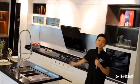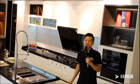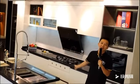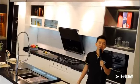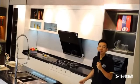These are our newest model, around $10,000. The finishing is shiny white with many intelligent accessories inside. Let's come and have a detailed look.